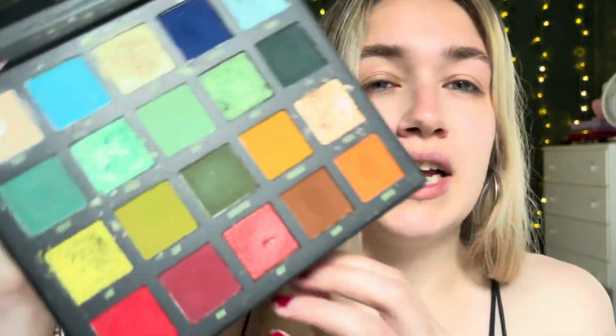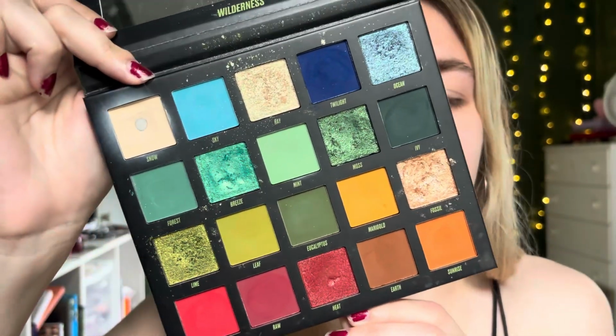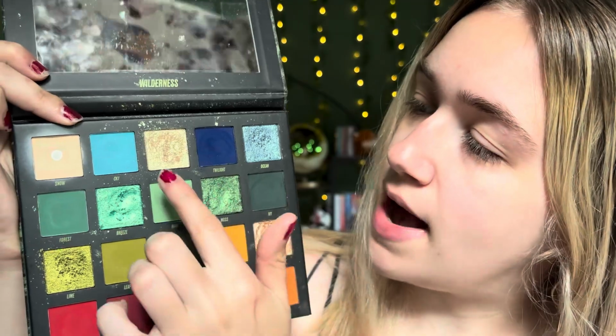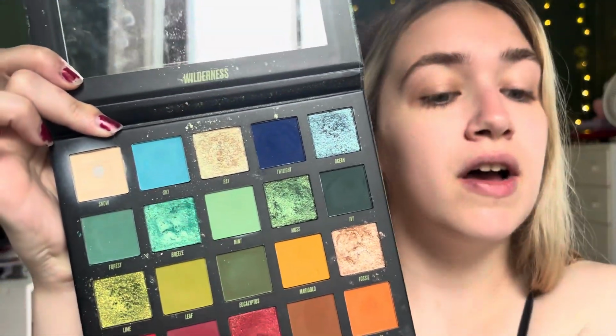This one is not around anymore. It is gone. Macari might have some, but they're probably really expensive, just an FYI, but I have a feeling you could probably dupe the shit out of this. But this is the color story for the Wilderness palette right here. This kind of came to me in a dream last night or this morning. I can't really remember when, but I want to play with these green mattes and that shade right there. I think that'll be a lot of fun.